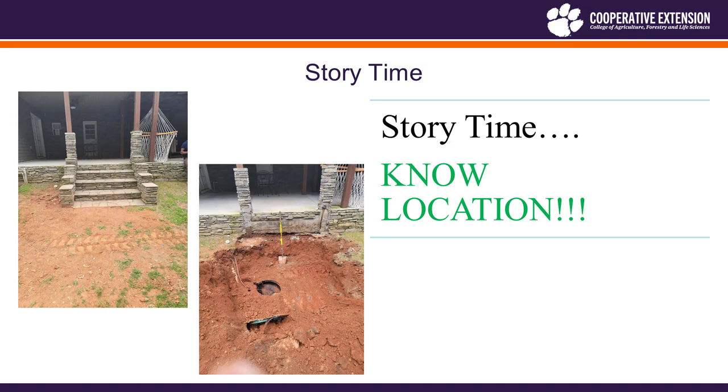Before you put a swimming pool in, make sure you check where your septic tank's at. The homeowner was like, we didn't even think about it because we thought we were on sewer, because they were in city limits, but there's a lot of houses in city limits that don't have sewer.